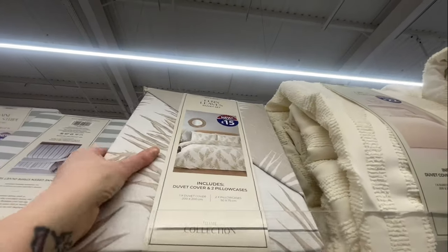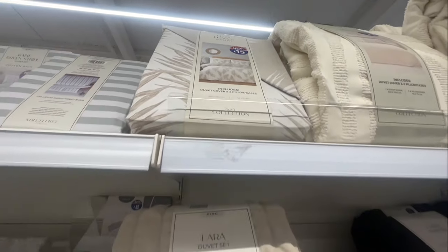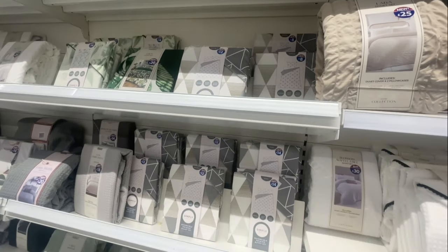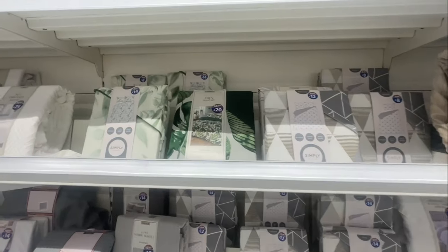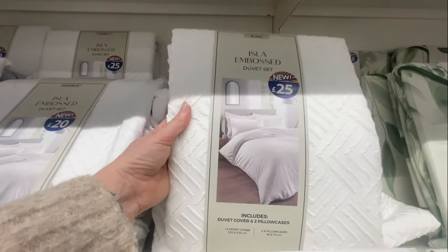Now, I did actually love this one. It was £15 for a double. I didn't actually see it in the king size, but again, very affordable, very on trend. And then they do some essential ones. I will show you them in a moment, but they do them for £10 each. And my daughter has actually purchased some for when she goes to university.